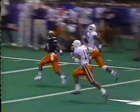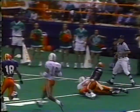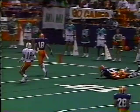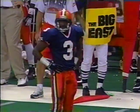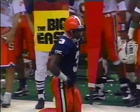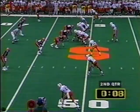This is the mismatch again. Green is 6'3" and a jumper. Bevel's 5'9". They're both looking back for the ball, and I think that is a good no call. Yep. I would agree. These corners know that they were going to try and throw those alley-oops. They've tried it four times now, and have not succeeded yet.